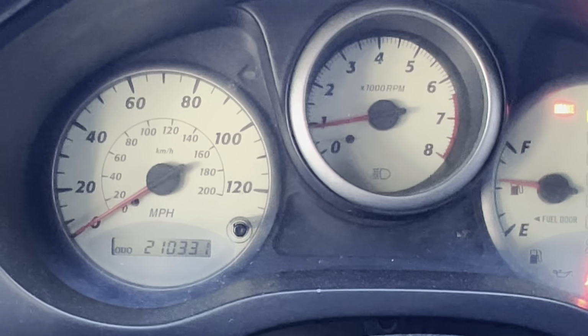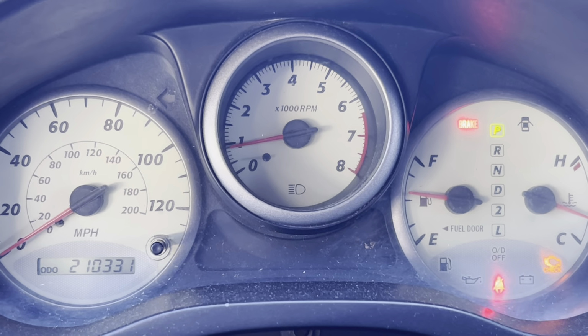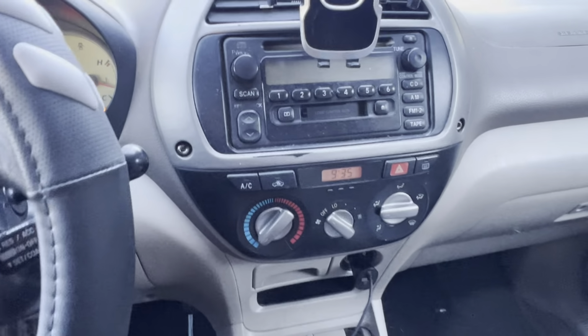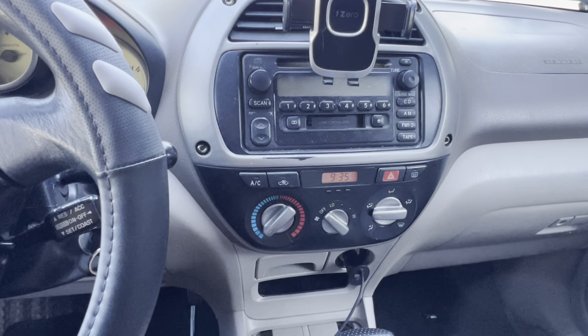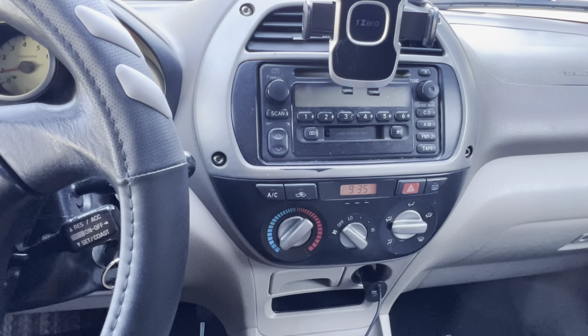You know, there's my RPMs. If you listen carefully, you can hear it. It just sounds great. Let's see what else. The air conditioning doesn't work in this one. When I first bought it, it never worked, and I tried recharging it and having it diagnosed and looked at, but pretty much it's completely out.